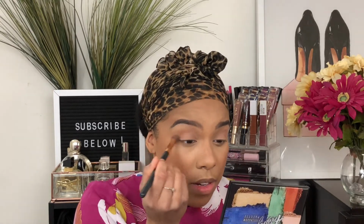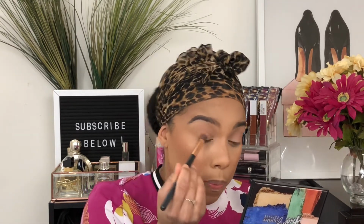This brush that I'm using is a brush from a, not BH Cosmetics, I'm about to say BH Cosmetics, from an Amazon brush that I got so long ago. And I only like this brush and maybe a couple of others. It wasn't all that. That shade is so pretty. Look at that.